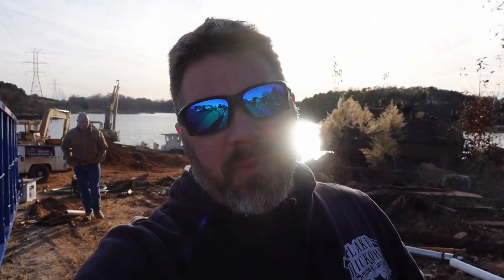All right, guys, so we're getting finished up today, and if you can't tell by behind me, the barge still ain't floating. We've been pumping on it all day long. We've got the new caps put on it. We've got some suction pipes or vent pipes in it so that it can suck air in as they're pumping the water out. Unfortunately, it just ain't floating.